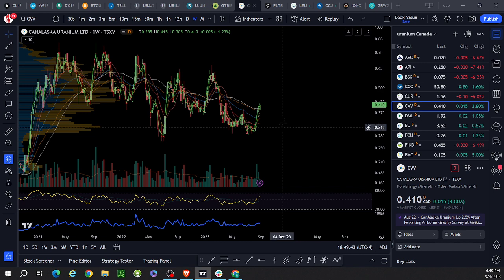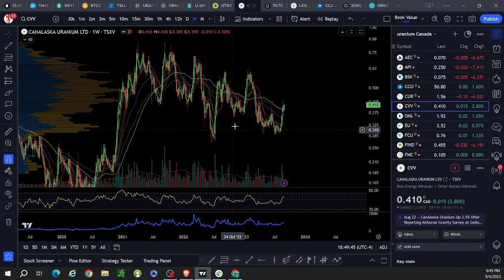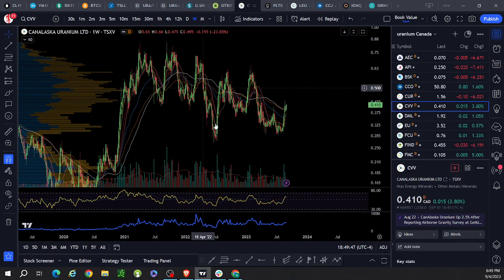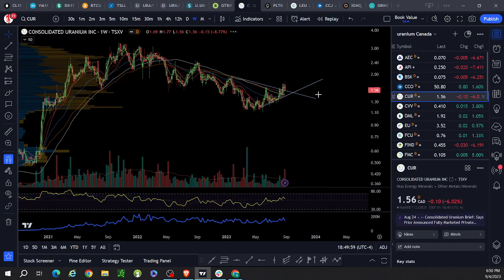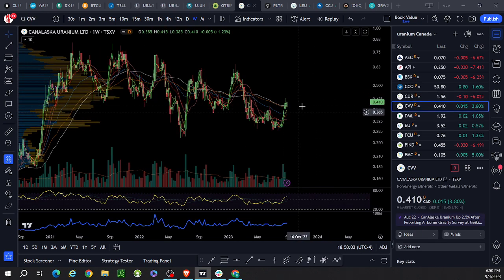Canalaska, same type of deal. This one's different though, right? It's so volatile. It's all over the place, always up and down and dancing around the 200-day moving average. So the 200-day moving average is not as much of a metric, but what you do see, as opposed to Consolidated, is Consolidated red on the week, Canalaska green on the week. So you start to see these subtle little differences where you can start to develop a plan.